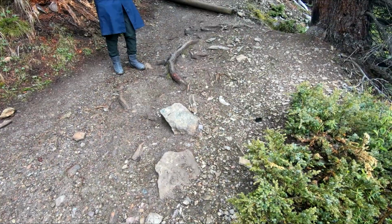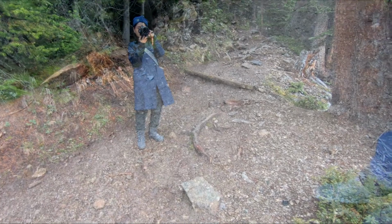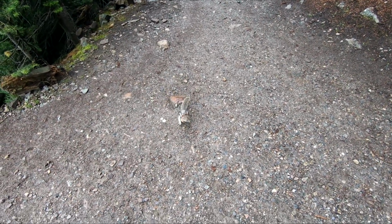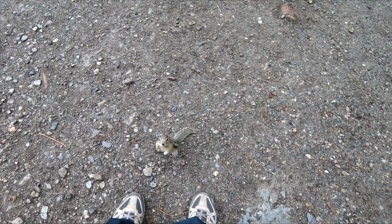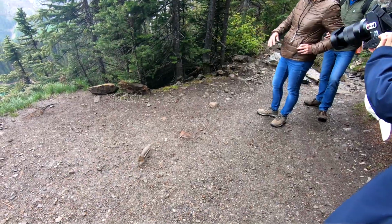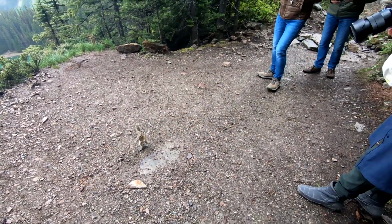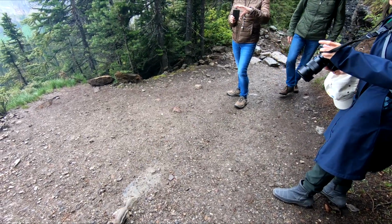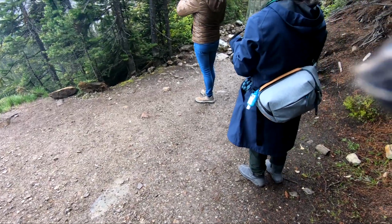Along the way, we were attacked by a vicious creature of the mountain. He was relentless in coming after us. He wouldn't leave us alone. Oh my gosh! Hey, this guy. What do you want? Hey, don't go after me. I don't have any food. You go after her. Oh, there he goes for the next victim over there coming up.